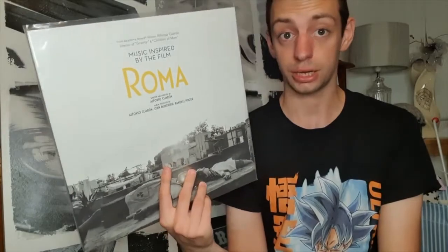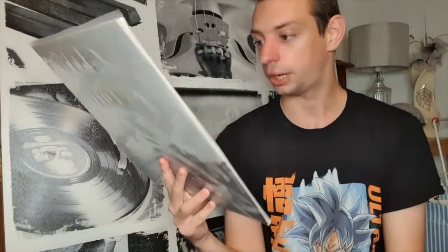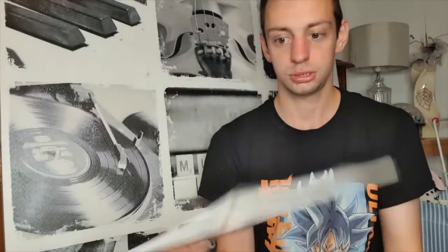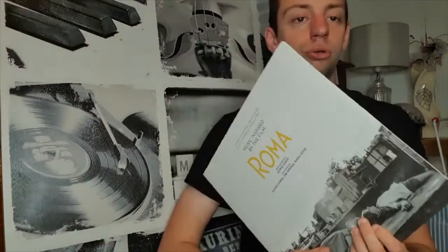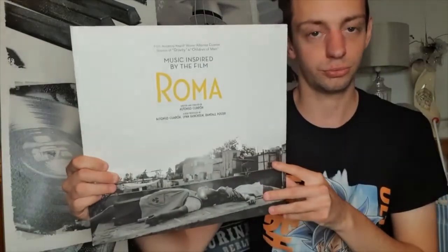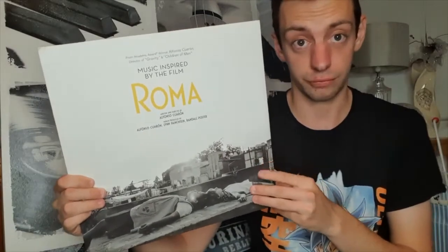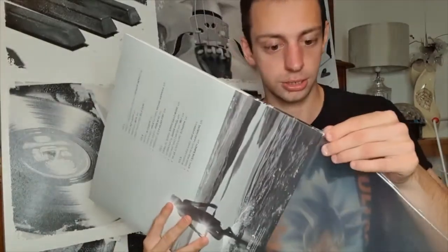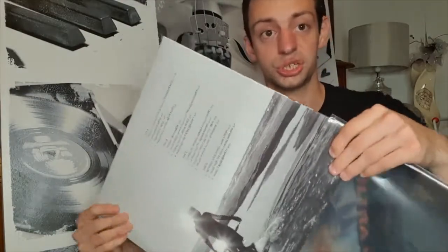It's all in Spanish, but it's about the life of this girl, and it just goes through her life in like a couple of hours. It's a really good film. I quite enjoyed it when I saw it. Nice matte finish on the jacket, just black vinyl. But if you have seen this film and you like it, definitely grab the music inspired by the movie, because it's a nice chilled soundtrack.